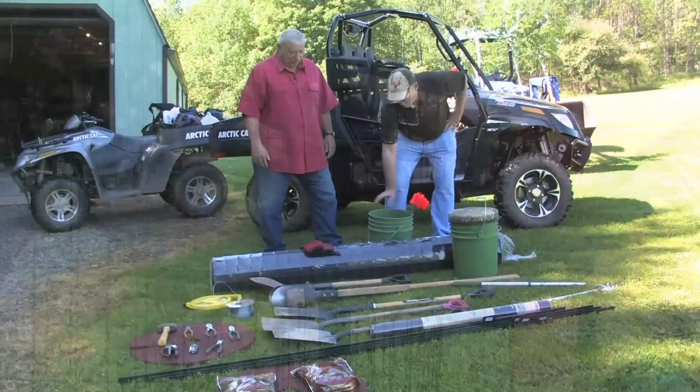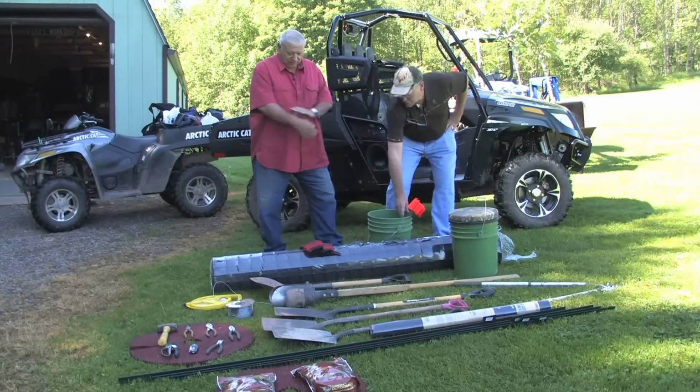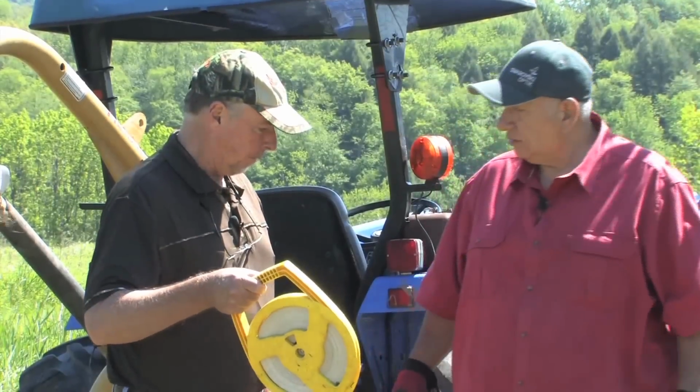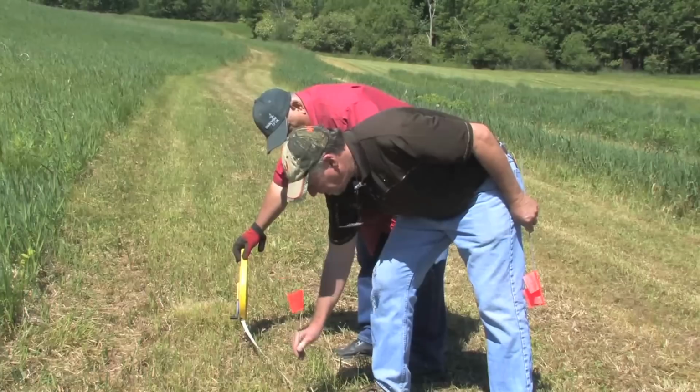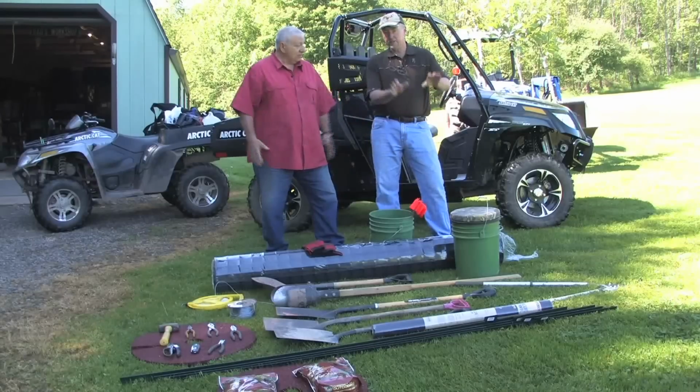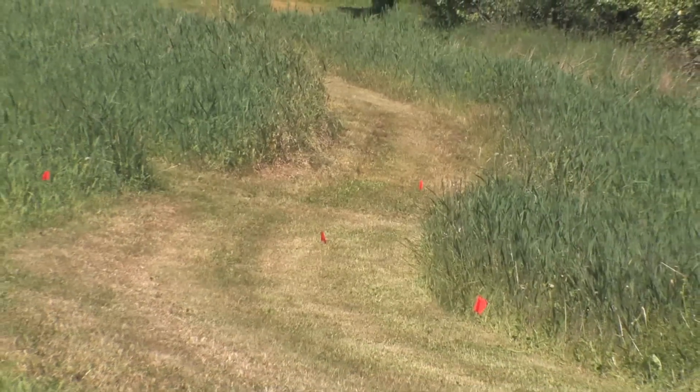5-gallon buckets to haul water, flags to lay out the orchard with, tape measure to be able to measure the trees in between. No guessing. We don't want to be guessing how far the trees are apart. We want to know. And it looks nice when you lay it out. Yeah, laid out aesthetically, it looks pretty.